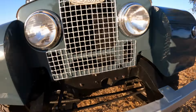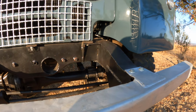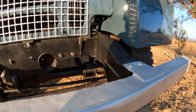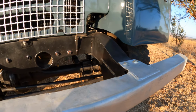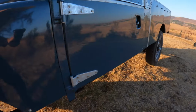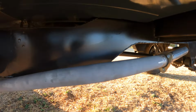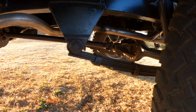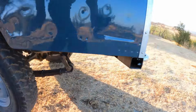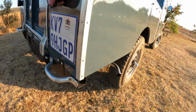Okay, so let's start with the chassis. So it is the original chassis, but I did have to make quite a lot of repair work on it, and Charles did that for me. There was a lot of sections, especially in the front here, and then lots of pieces in the middle that had to be repaired. So, but it is still the good old original chassis, and he did a really fantastic job on this. One of the spring hangers also was broken, so that was fixed. But it looks really good, and it's all ready, good to go.